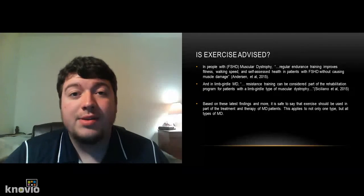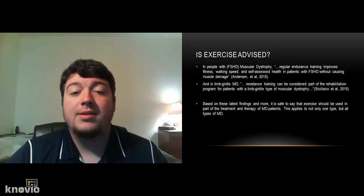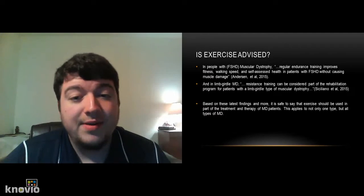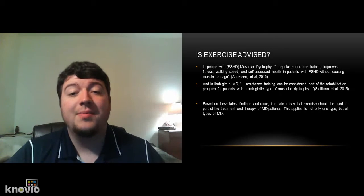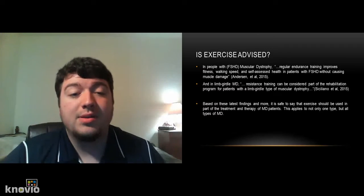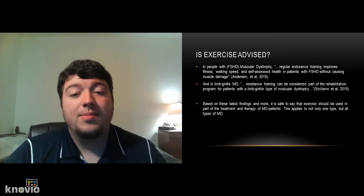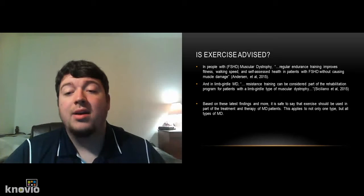When looking at the research to answer the question, is exercise advised for someone with MD? It's a resounding yes. In people with FSHD, muscular dystrophy, regular endurance training improves fitness, walking speed, and self-assessed health in patients with FSHD without causing muscle damage, according to a study. And in limb-girdle MD, resistance training can be considered part of the rehabilitation program for patients with limb-girdle type of MD, according to another study.